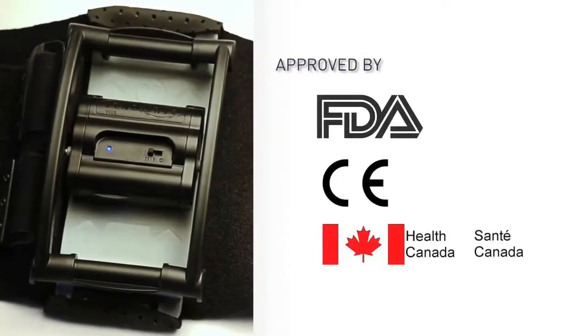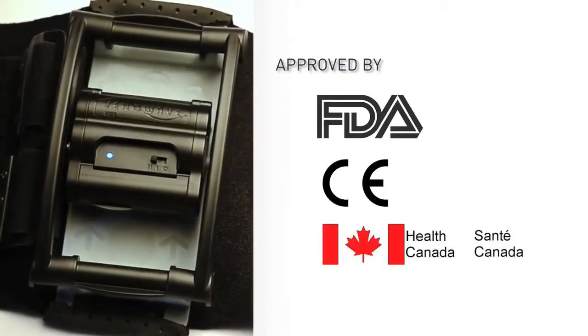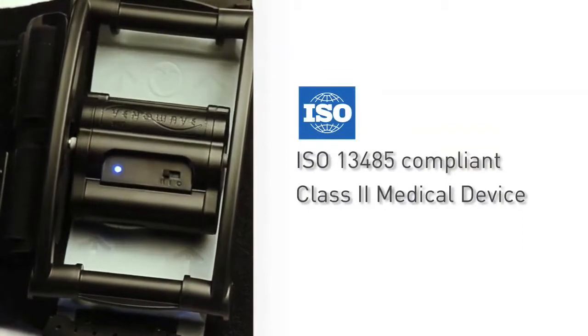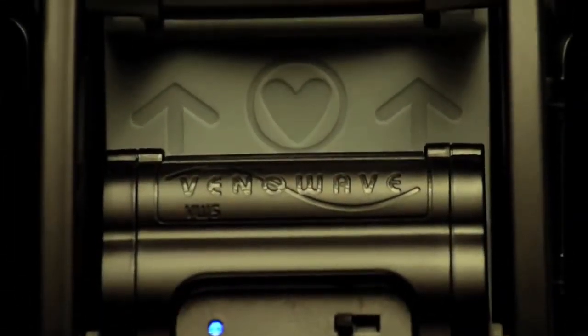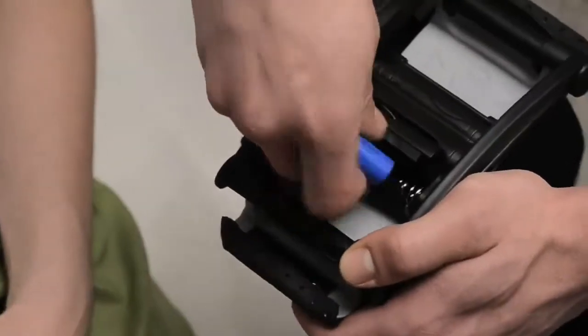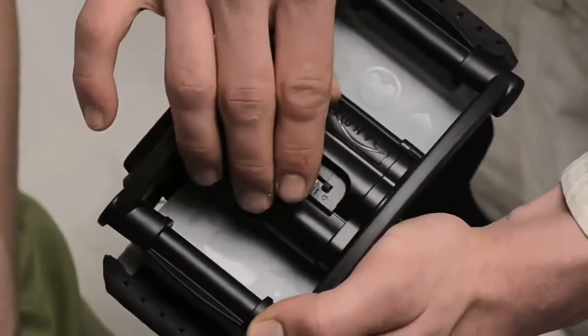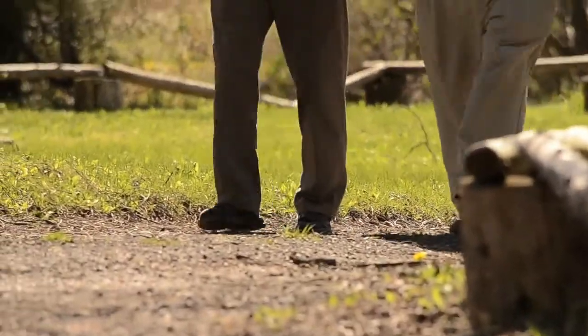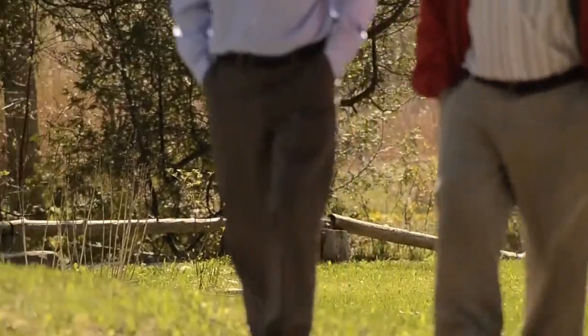The Venowave is an FDA, CE, and Health Canada approved ISO-compliant Class II medical device. It weighs in at only 250 grams and runs on a single AA nickel metal hydride rechargeable battery. The Venowave enables an active lifestyle for the patient and improves their quality of life.